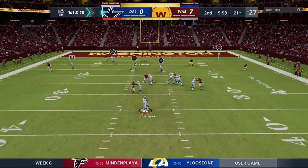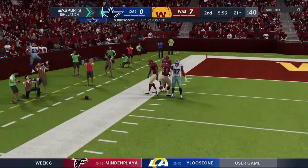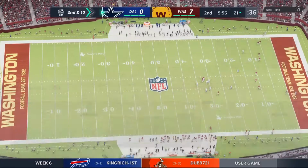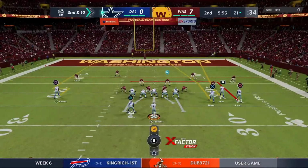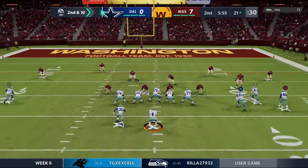Prescott on 1st down. And he was hit as he threw it there, and it forces it incomplete. They've given up a few 1st downs on this drive, but getting the incompletion there, that should give them something to build on and maybe turn the tide.